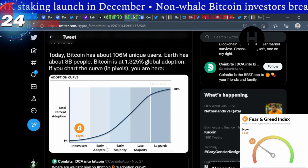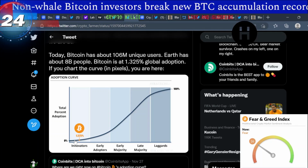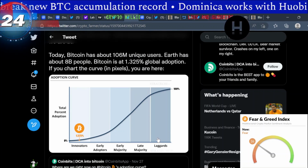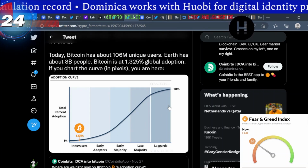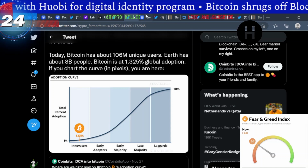We're not even the early adopters. We're in the innovation stage of crypto adoption, man. So just imagine once the laggards catch up and everybody starts using blockchain technology, etc. This could be huge in the future, and you could see huge gains in price appreciation. But let me know in the comments, where do you think we're at on the adoption curve?